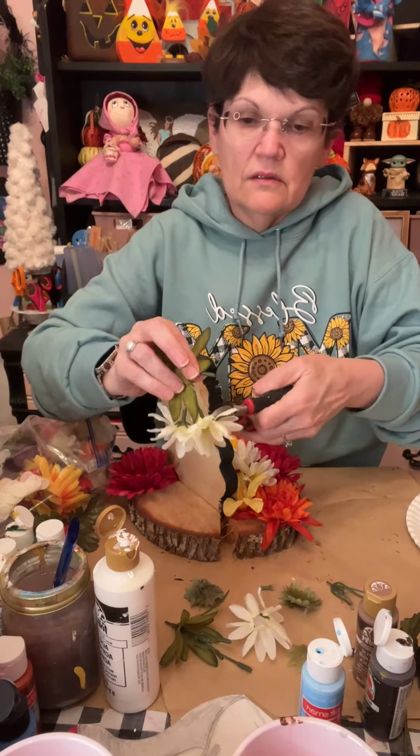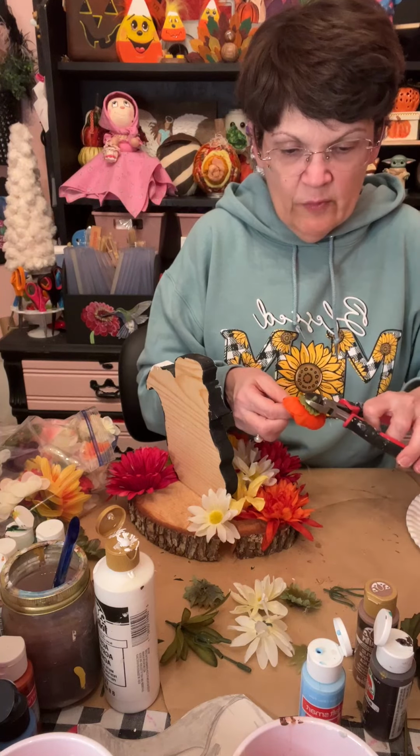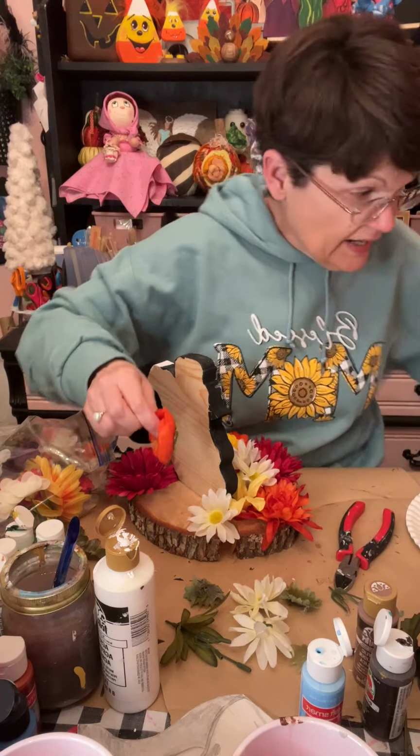All right, let me get all these off. Goodness, this is cute. All right. Put one there. Maybe put one of the oranges on the other side. We got one up here at the front. This one's smaller though. We want to have him covered on both sides.